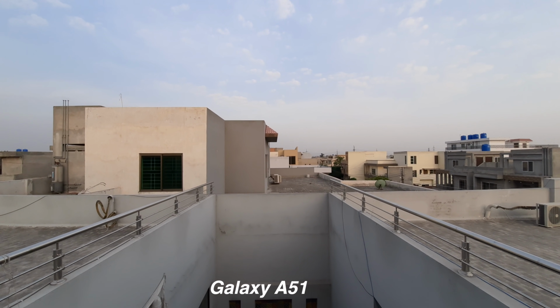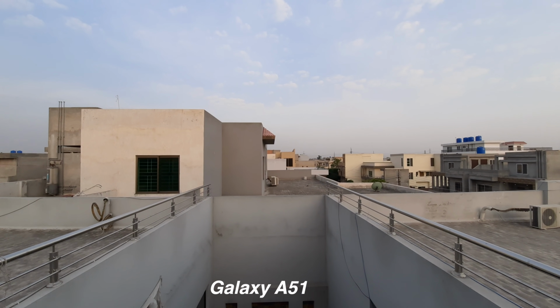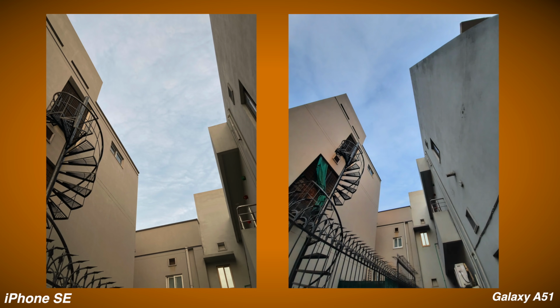Now, the Galaxy A51 does have an ultra wide angle lens, which I do want to say gives you more options to play with if you're taking photos of a landscape. The ultra wide angle lens will always provide you more area to play with. That is something that you don't have on the iPhone SE.